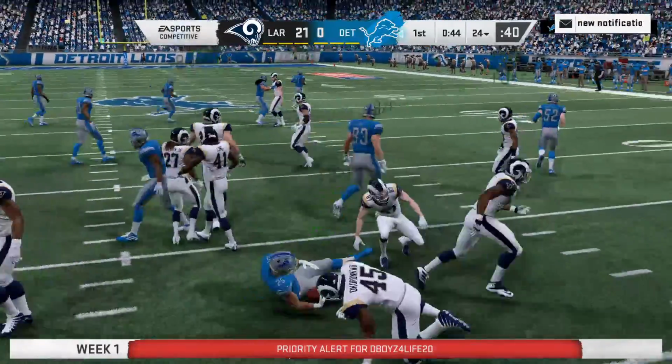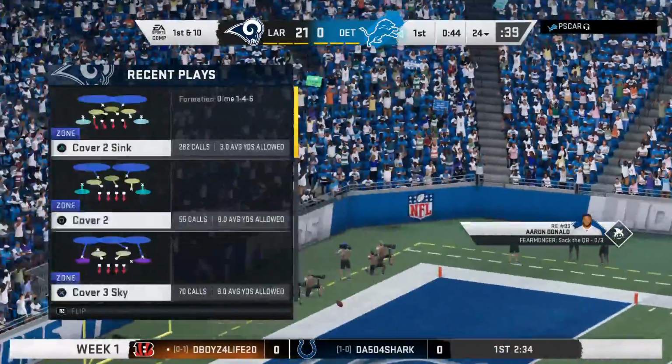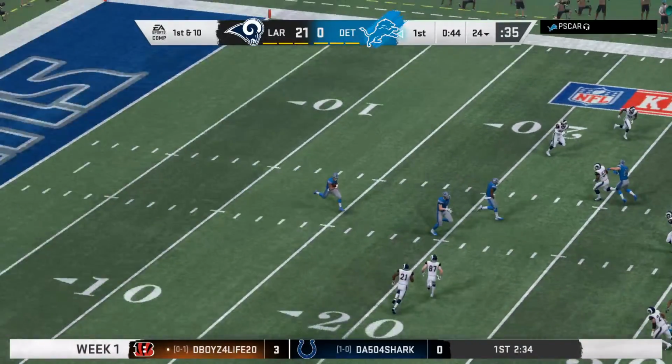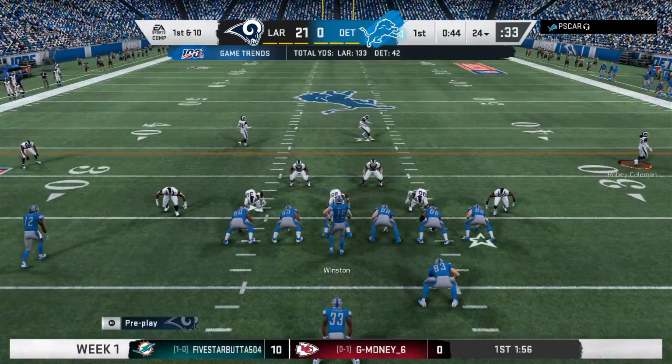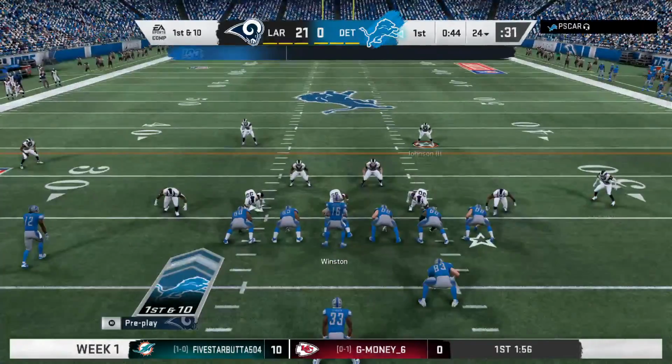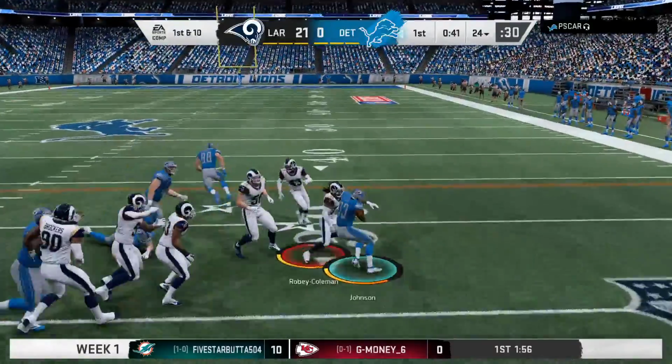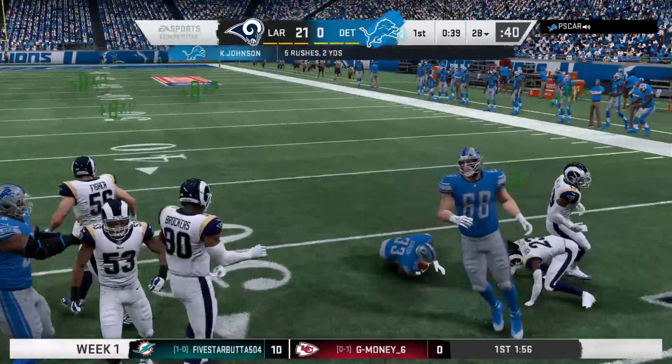And a pretty good return here. He'll be stopped just shy of the 25 at the 24-yard line. The Lions offense ready to kick off their next drive, in some dangerous territory. You're already down 3 scores. A 3-and-out here or an inability to put any points up, this one might be over by half.